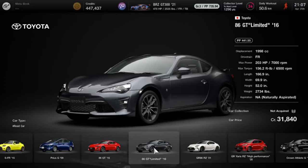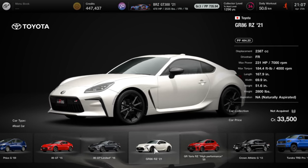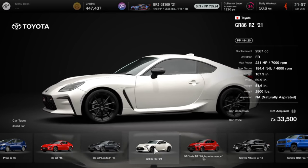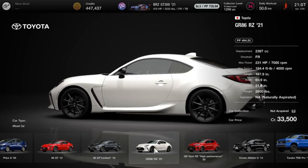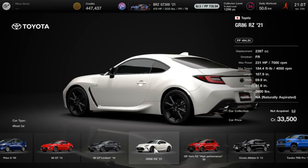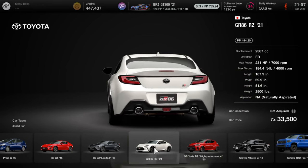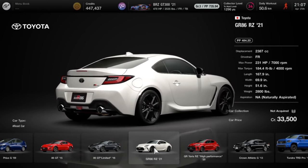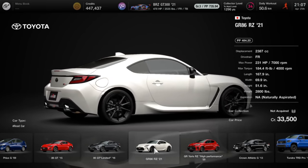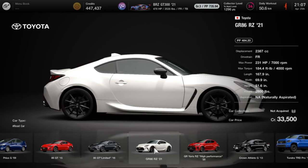So let's compare the price with the twin sister of the BRZ, the GR86 RZ, which I reviewed last year on Gran Turismo Sport. There's an 840 credit gap between them. The BRZ is 830 credits less than the GR86.